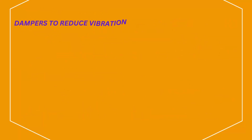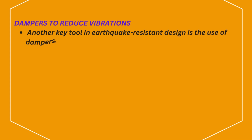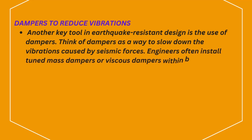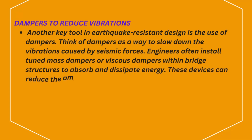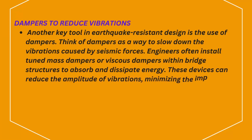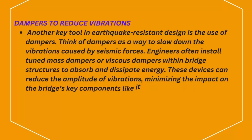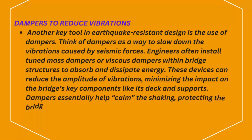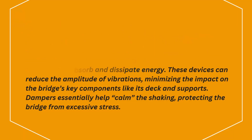Dampers to reduce vibrations. Another key tool in earthquake-resistant design is the use of dampers. Think of dampers as a way to slow down the vibrations caused by seismic forces. Engineers often install tuned mass dampers or viscous dampers within bridge structures to absorb and dissipate energy. These devices can reduce the amplitude of vibrations, minimizing the impact on the bridge's key components like its deck and supports. Dampers essentially help calm the shaking, protecting the bridge from excessive stress.